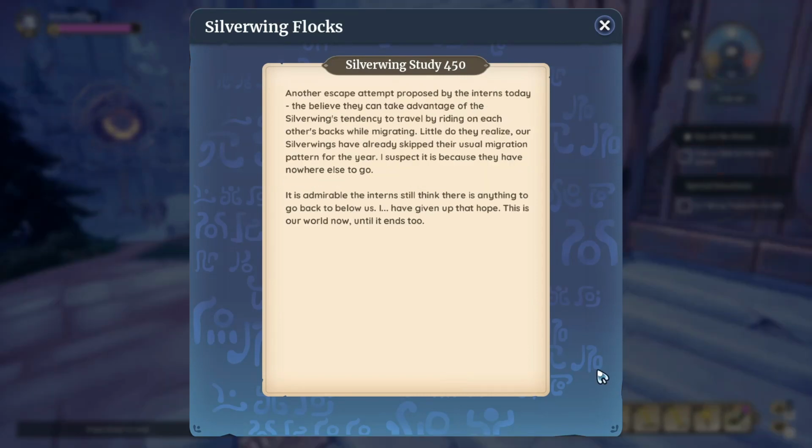Silverwing Flocks. Silverwing Study 450. Another escape attempt proposed by the interns today. They believe they can take advantage of the Silverwings' tenacity to travel by riding on each other's backs while migrating. Little do they realize that our Silverwings have already skipped their usual migration patterns for the year. I suspect it's because they have nowhere else to go. It is admirable the interns still think that there's anything to go back to below us. I have given up that hope. This is our world now, until it ends too.